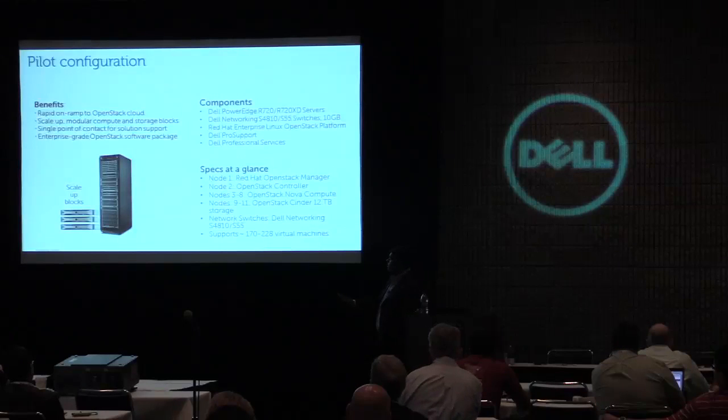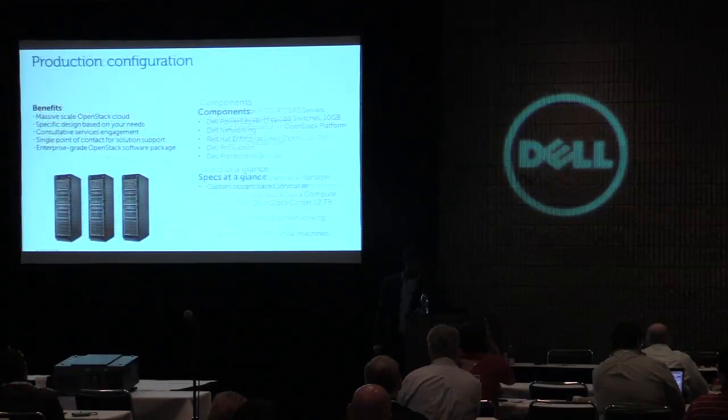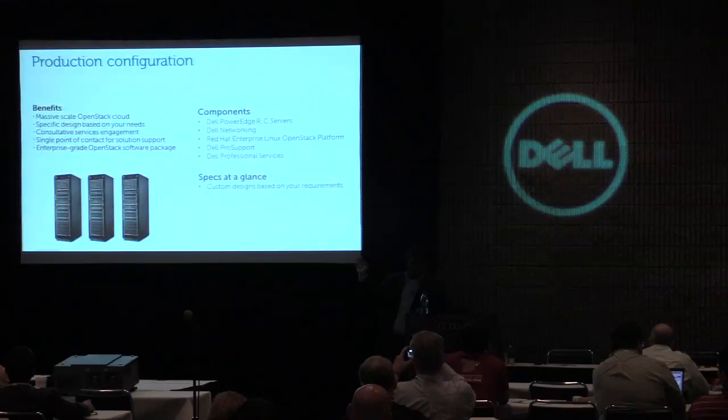And for context, a single POC bundle can have up to 228 virtual machines. But bear in mind, this is something that can scale. As you add more, your whole cluster can actually grow as a result. Won't spend too much time on this.